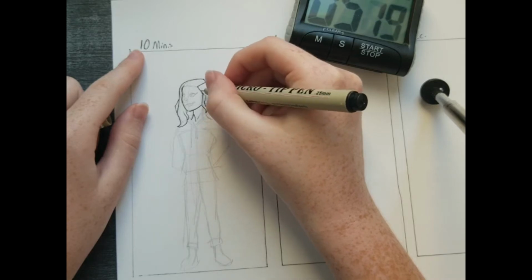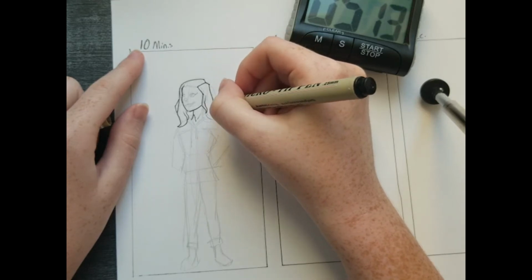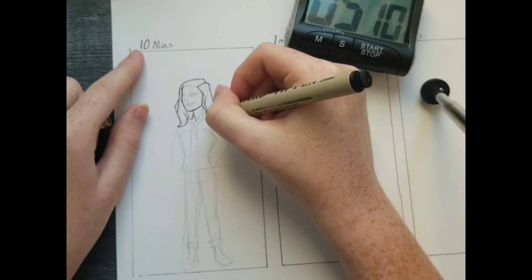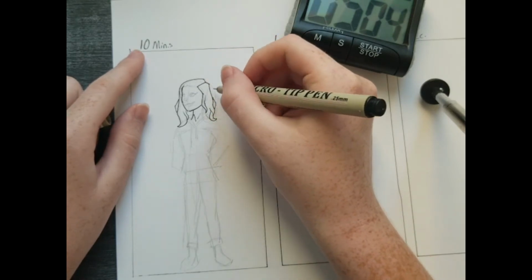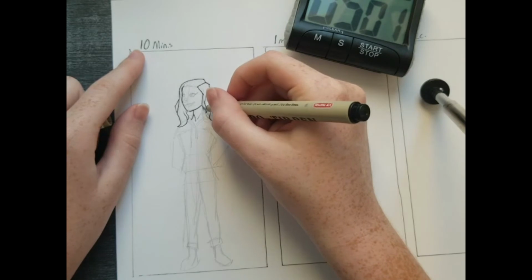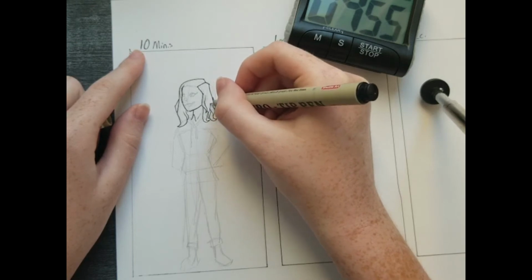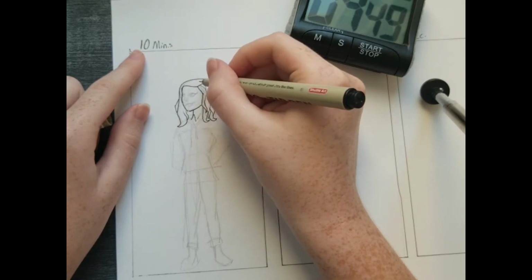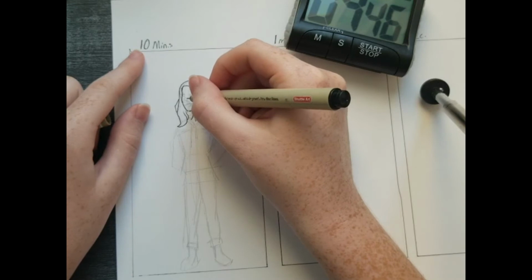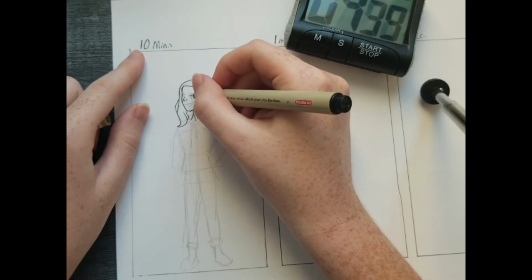I feel like I definitely want to do this challenge again in the future, because I love watching people do it. Oh, I think I need to go faster. It might be a little bit easier with the clothes though. I think I did the nose a little too high.